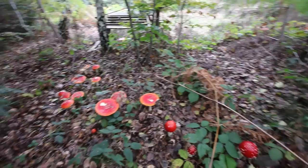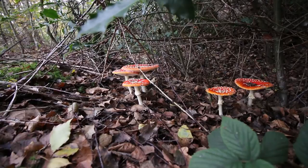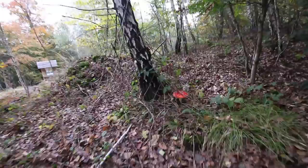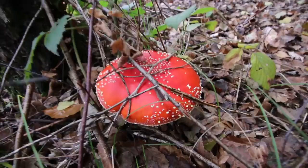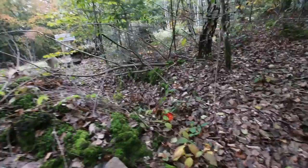I'm up here on the edge of the forest, and there's a horrible sound in there. It sounds like a wild pig running around. And as you can see, they are absolutely everywhere around here.